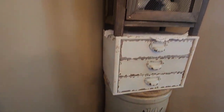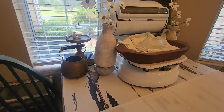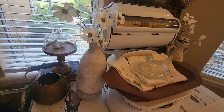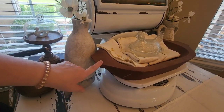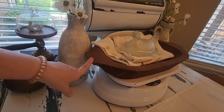So I am looking for a smaller table here. I love this table, but it takes up a lot of room. So here I have my lovely vintage scale, which is heavier than, oh, it's heavy. It's really, really heavy. But also I have this that I thrifted not too long ago. I'm sure it's probably not that old, or not old at all, but I still like it.